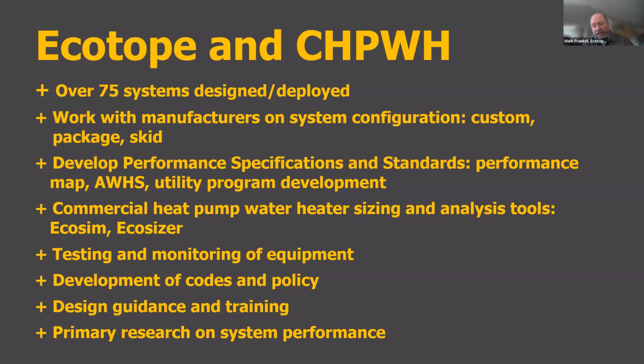So let me transition to Ecotope a little more and bring this all back to grid, because we're doing some really interesting stuff on this as well that I'm going to share with you. I mentioned that Ecotope does design and research. For the last decade, we've been deeply involved in trying to help transition the market to the use of central heat pump water heater systems. So not the residential unitary stuff that you see in houses, but big central systems that serve multifamily or other big projects. Our expertise happens to be multifamily.